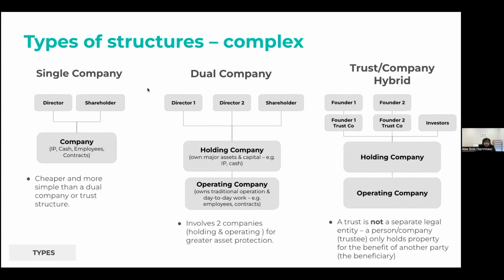So coming back to this slide, we talked about the dual company structure. We have on the right now the trust/company hybrid structure. So in addition to the structures we mentioned, people may be familiar with the concept of a trust-based structure. And there are many variations of trust-based structures. You can have things called discretionary trusts, you can have things called unit trusts, and you can mix trusts with companies. And there are various reasons for incorporating a trust into your structure.